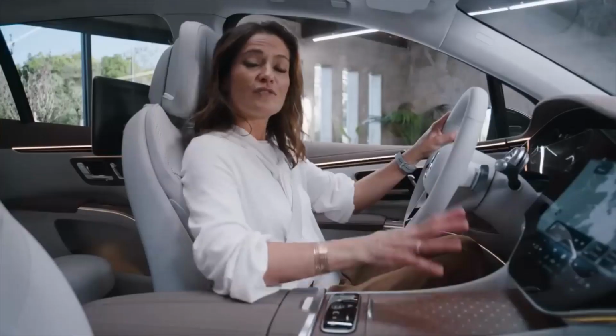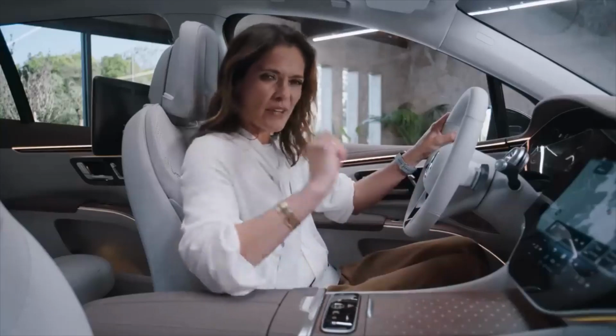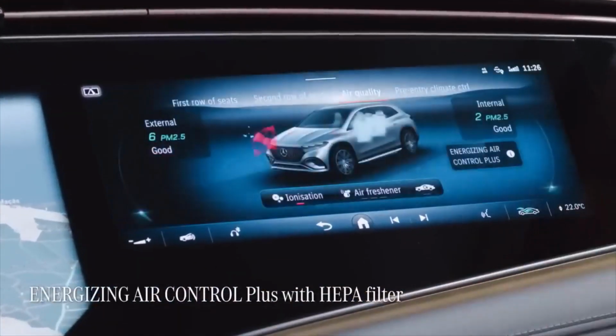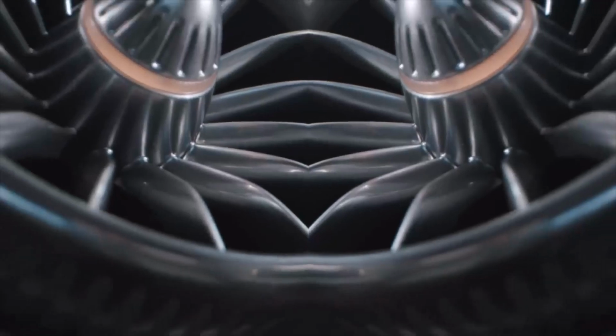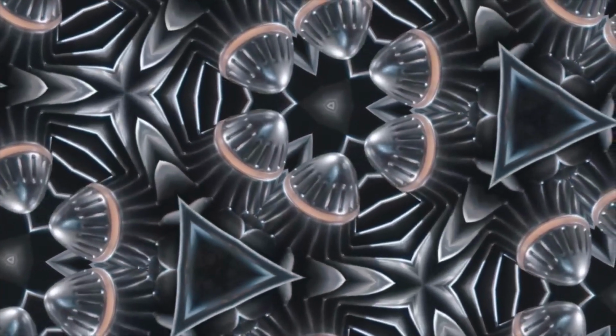The vehicle even reacts directly to the driver via the energising coach app, but we're going to come to that later. It also improves air quality, with an interplay of filtration, sensors and air conditioning, which combine to prevent fine particles, microparticles, pollen and other substances from entering the car.